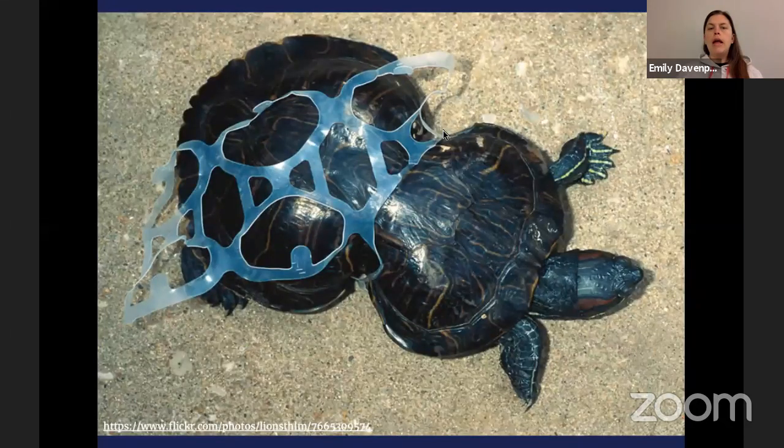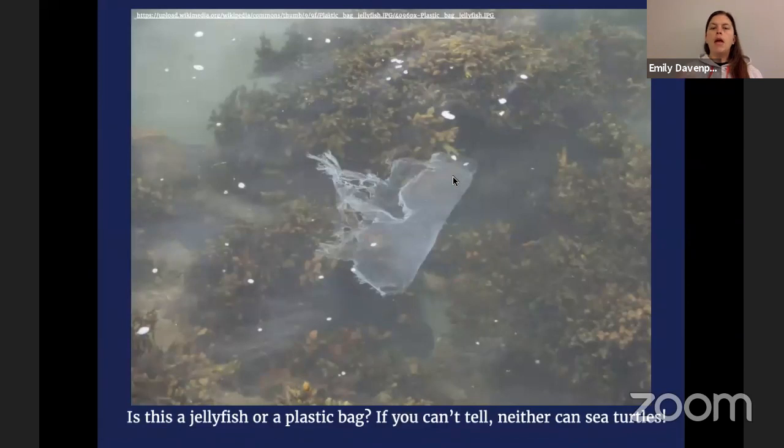And we know that any size plastic, whether it's really big or really tiny, is a big problem. So animals get stuck. And this is not a sea turtle, but this can happen to sea turtles as well, where they get stuck in a ring of a six pack ring. And you can see this turtle shell has actually grown around the ring because it's been stuck in it for a long time. So plastics in general are a huge problem because animals can get stuck in them. Animals can eat them. This is a photo. It looks like a jellyfish, but it's not.